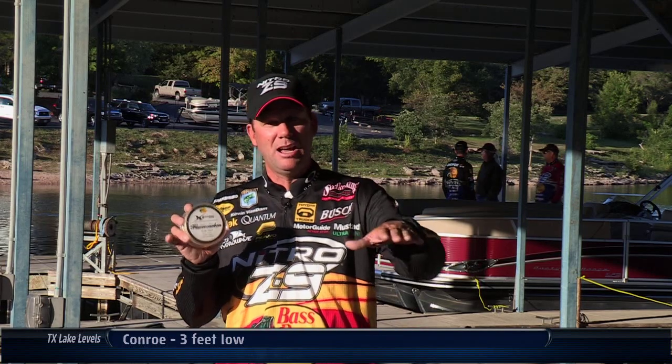You need the buoyancy of that line. That fluorocarbon sinks, it pulls your bait down, you lose the action. You gotta have mono for your top waters.